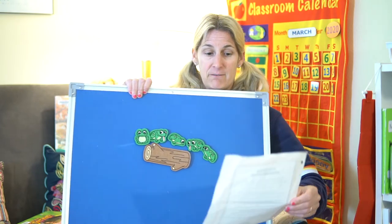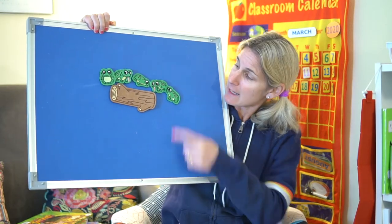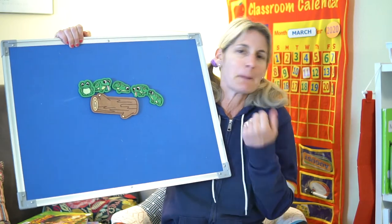1, 2, 3, 4, 5. 5 little speckled frogs sitting upon a log, eating the most delicious bugs. Yum, yum.